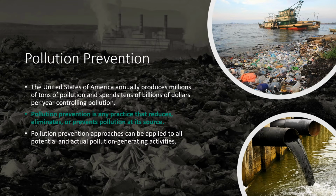Prevention practices are essential for preserving wetlands, groundwater sources, and other critical ecosystem areas in which we especially want to stop pollution before it begins.